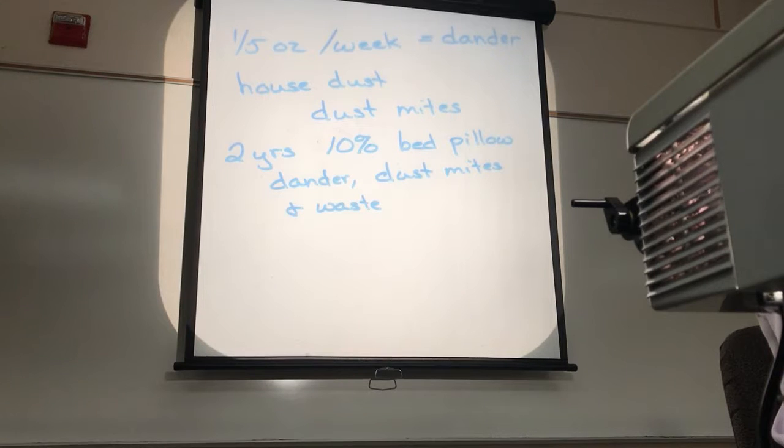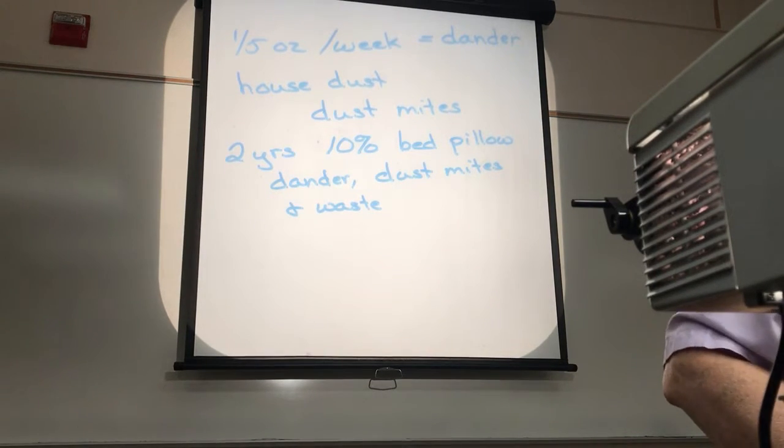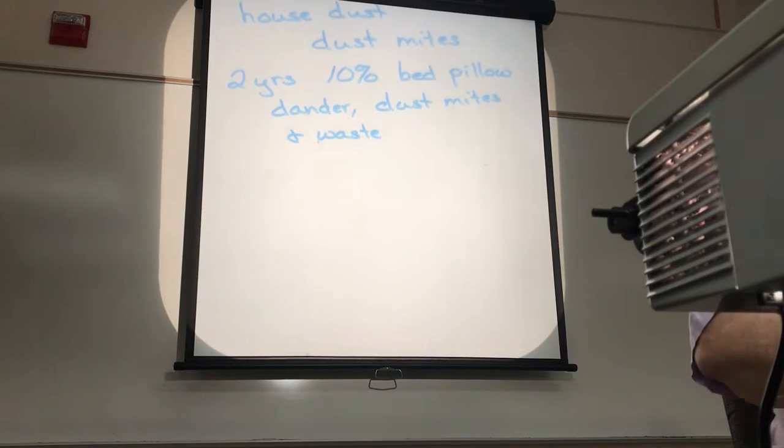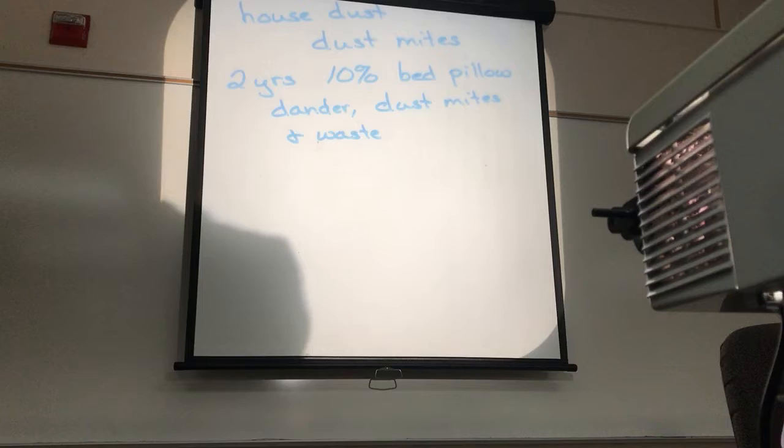So the dust mites live in there. They reproduce in there. They make more dust mites. They poop. They die. After 2 years, 10% of your bed pillows is not pillow. I got to tell you, when I read that, I went out and bought new bed pillows. Just threw my old ones away. But it gets even worse.